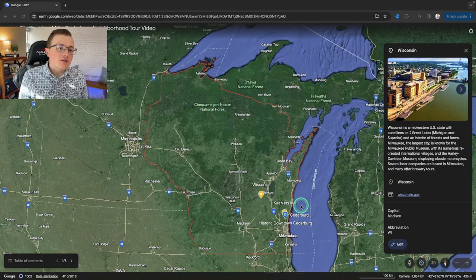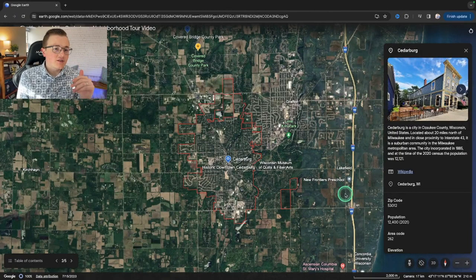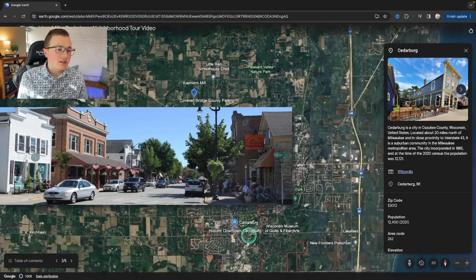We know that Cedarburg is just north of Milwaukee, and we can see Milwaukee coming up. Like I always say, we can exit over in Grafton or here in Cedarburg. This one we'd probably take the Grafton exit and go around here. We can see highlighted in red is the city of Cedarburg, and we are still in the town of Cedarburg for Kaehler's Mill, which is right up here. The actual downtown of Cedarburg is down this direction, and the Covered Bridge Park is over here.